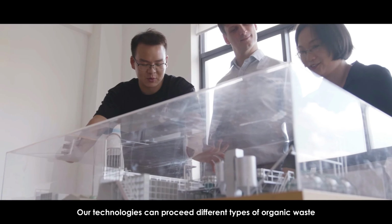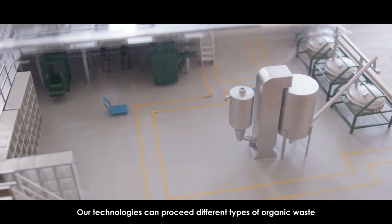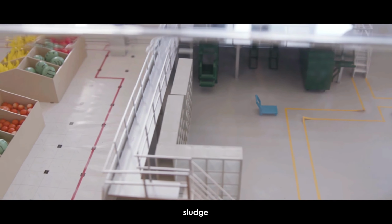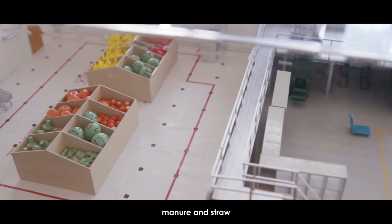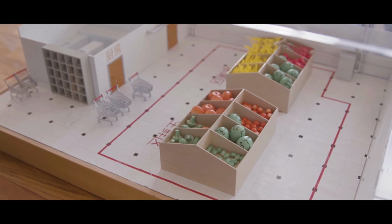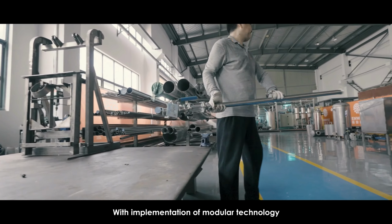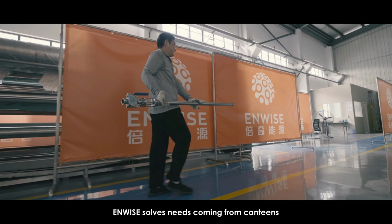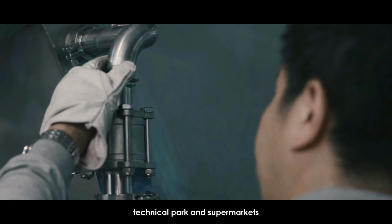Our technologies can process different types of organic waste, including food waste, food industry byproducts, sludge, manure, and straw. With the implementation of module technology, NWISE solves needs coming from canteens, technical parks, and supermarkets.